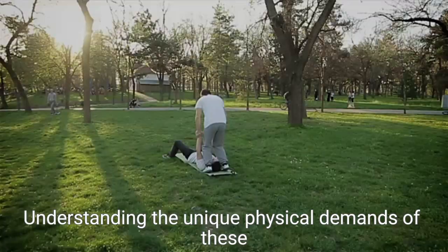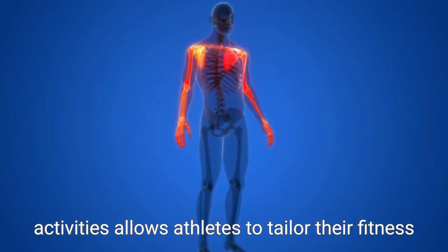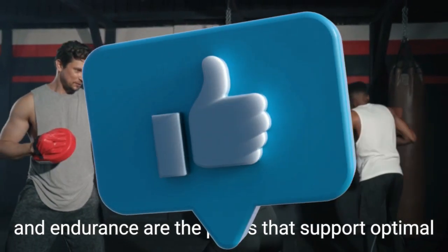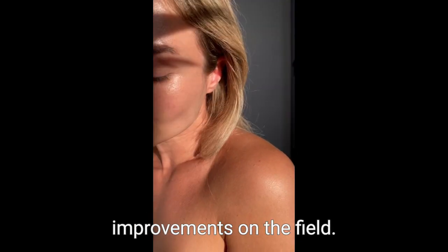Fitness plays a crucial role in enhancing performance for golfers, tennis players, and athletes engaged in individual sports. Understanding the unique physical demands of these activities allows athletes to tailor their fitness regimes effectively. Strength, agility, flexibility, and endurance are the pillars that support optimal performance, and focusing on these areas can lead to significant improvements on the field.